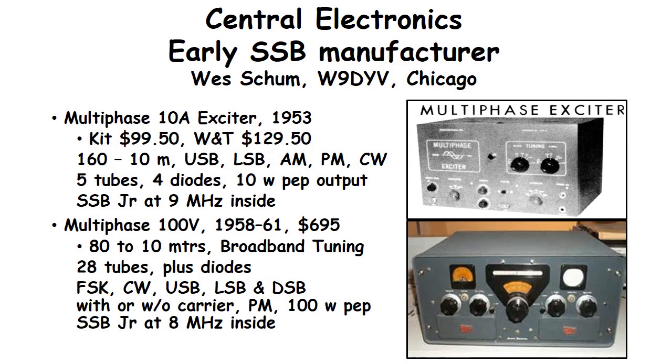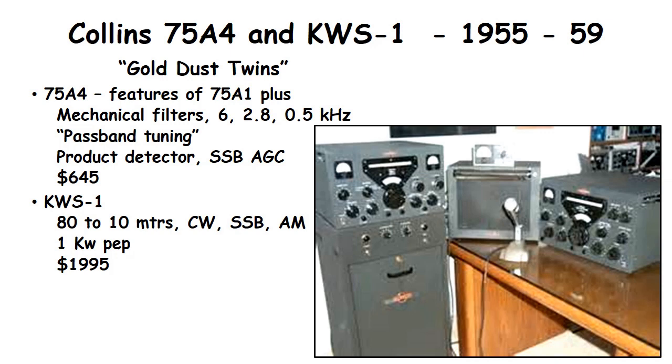Collins finally hit the single sideband market in 1955, with what we referred to in those days as the Gold Dust Twins. The 75A4 receiver was the descendant of the 75A1. It has all of the crystal controlled converter features of the A1, plus Collins mechanical filters, which were new and offered great selectivity at both 6 kilohertz wide for AM, 2.8 for sideband, and 500 hertz wide for CW. It offered passband tuning and a product detector and AGC for single sideband.